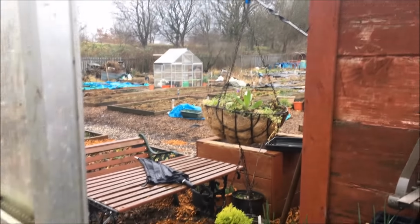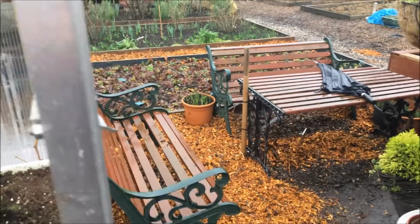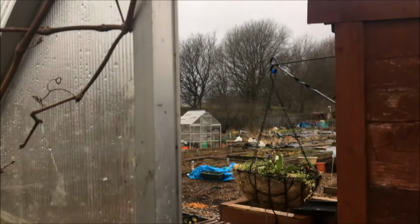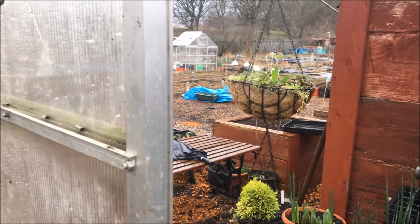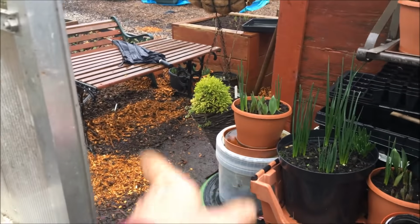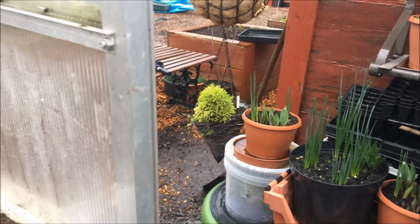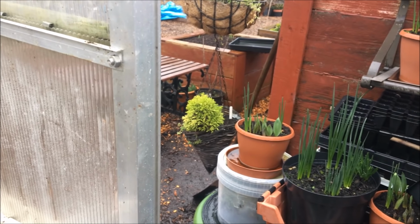Well, there's nothing worse than rain stopping play. I was just getting there with the wood chip. The bloody rain's come hammering down, look at that. So at the moment I'm stood in the greenhouse here twiddling my thumbs. I'm nearly done. Just got to do underneath the tables and what have you, and around the snowdrops underneath the trees, and then that's it.